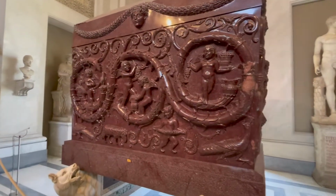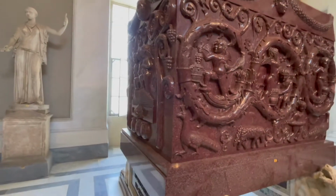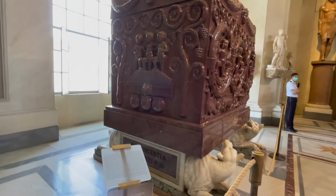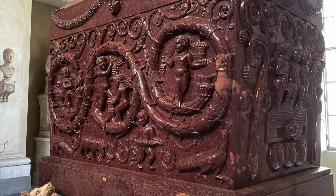This is the Sarcophagus of Konstantina, who was the daughter of Constantine. It is made out of porphyry, which is a hard-to-obtain marble from Egypt. She was Christian, but her sarcophagus reflects the intermingling of religions during the time. The grapes and cupids can be interpreted in either a pagan or Christian context.